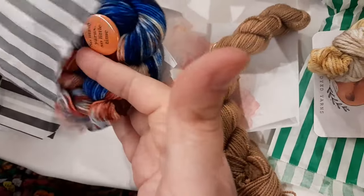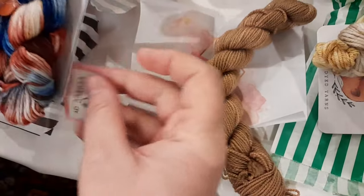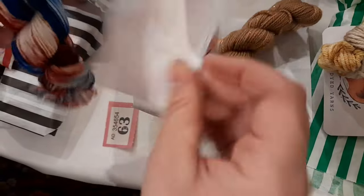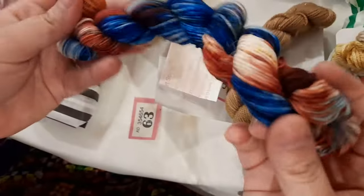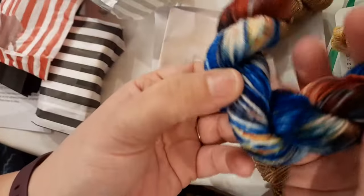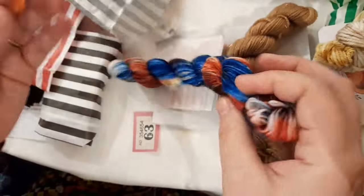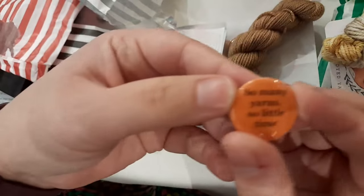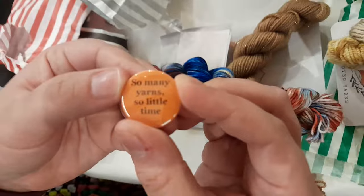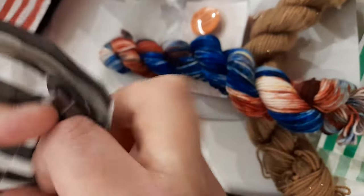Oh, I've got another badge. Well, look at you and your badges. Oh, look at the yarn, though. That's another curated yarn company. But that colour, though. Blues, that's stunning. Oh, look at the colours in the middle, though. Love that. And then this one says, so many yarns, so little time. That's so cute. One more. Last, and then we'll do Ali's.